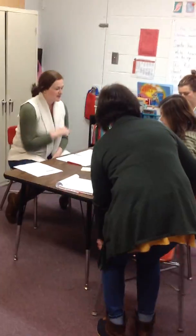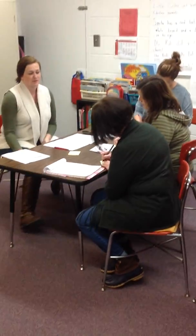Now I want you to take another sticky note and write something you want to know about interactive read-alouds, whether you know a lot about it, whether you don't know anything about it. Just tell me something you would want to know about read-alouds, interactive read-alouds.